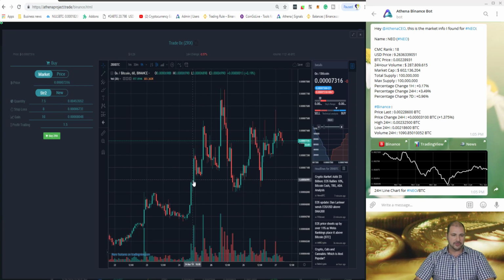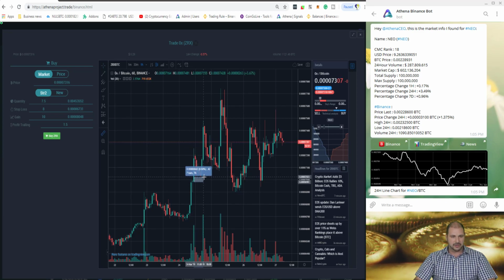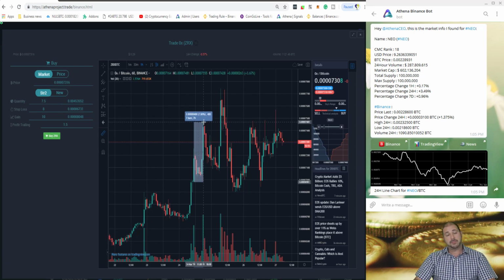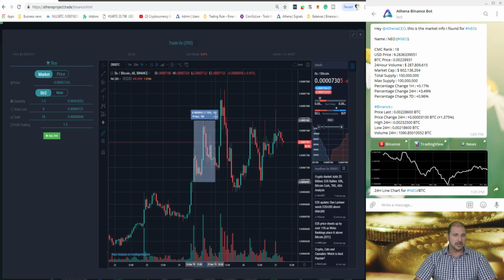Maybe we would enter somewhere on this candle there and we would see it come down a little bit, and that's okay. And we would see it move. And maybe we would sell there, but if we had it at 10%, we would still hold it, even if it goes all the way back down to here and back up.